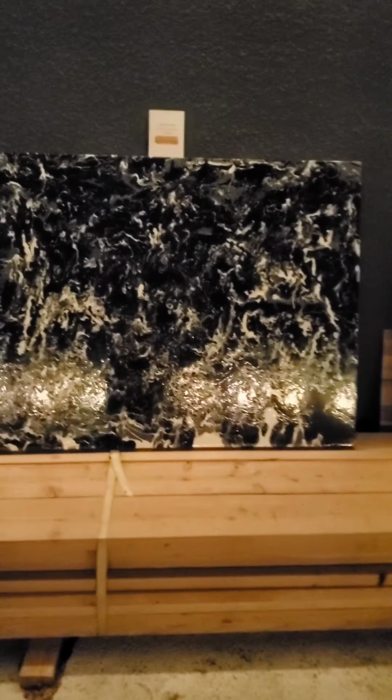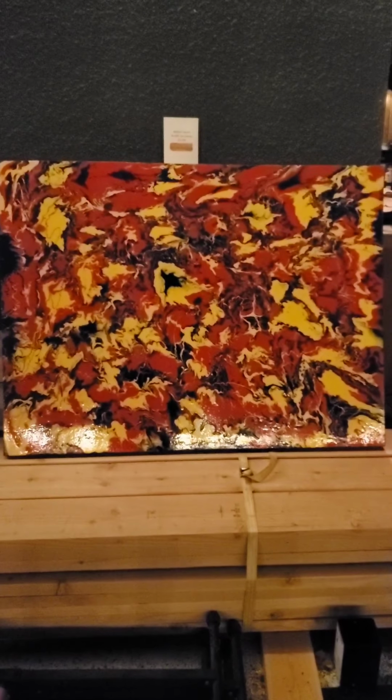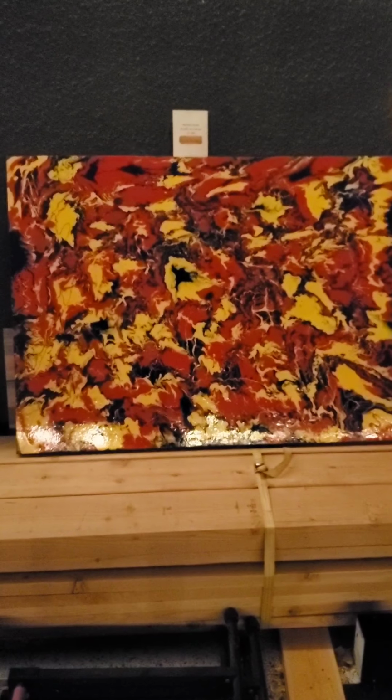And that's called liquid marble, by the way. No, it's called black marble, sorry. This is called melted crayon, I believe.